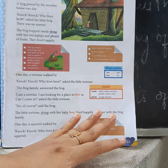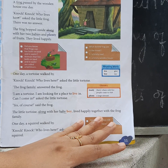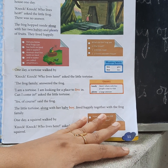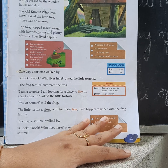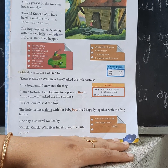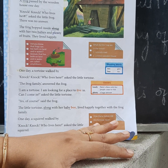The frog was very happy. Along with her two babies, the frog hopped inside the house with plenty of fruits and they lived happily. They started to live there with their two babies.